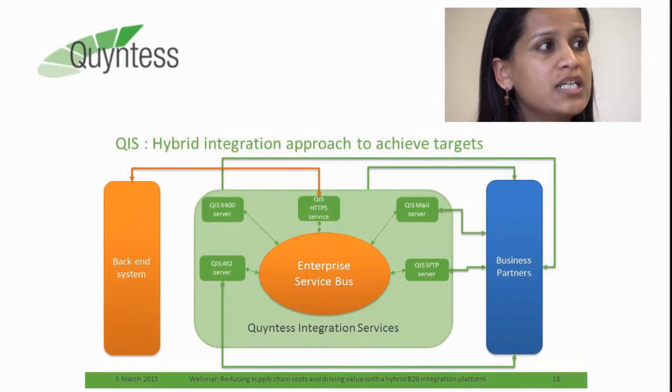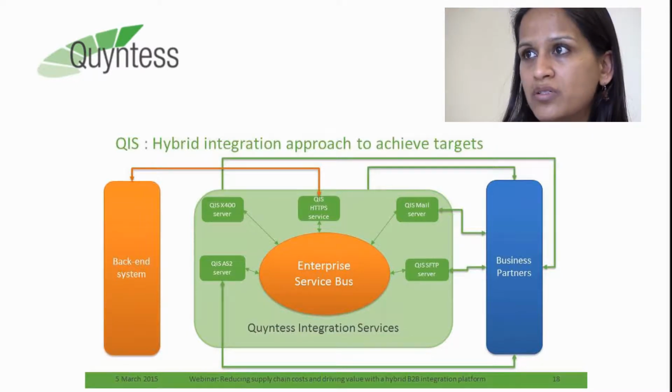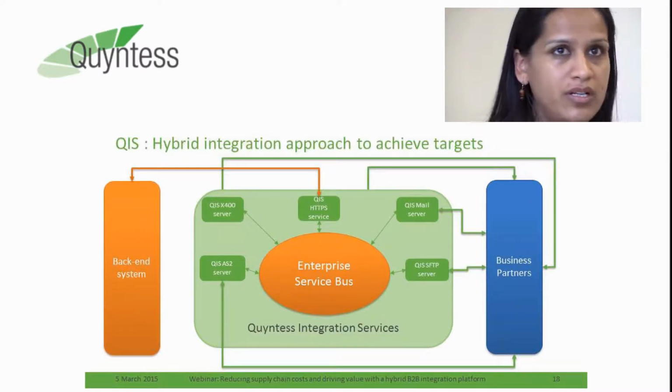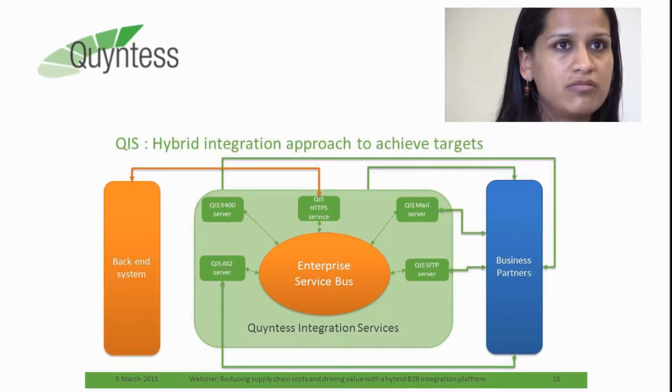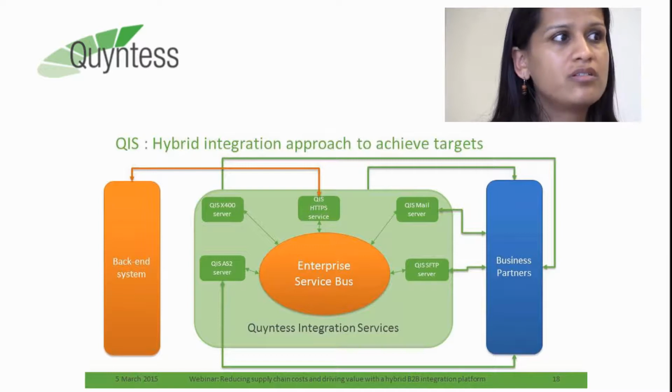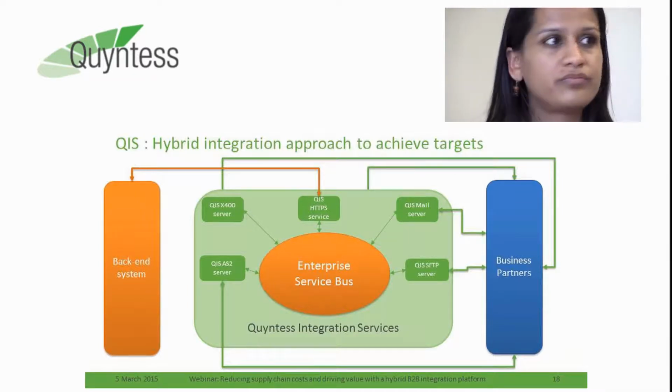As you can see in this slide, Quyntess simplified this whole process. Now they don't need to talk to all the business partners and subsidiaries via one-to-one connections. They just need to have one connection to Quyntess Interchange Services, and then Quyntess Interchange Services is going to take care of these connections to various business partners.